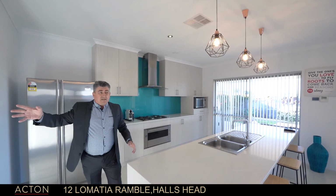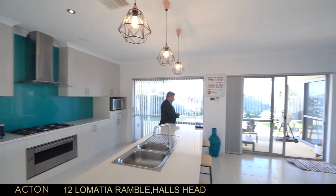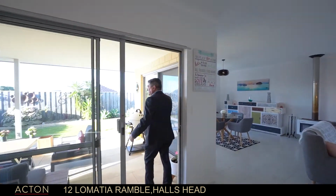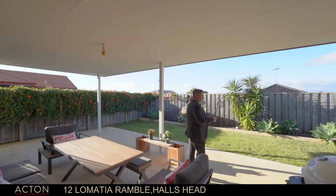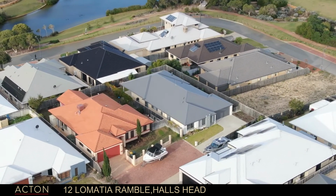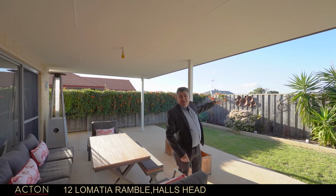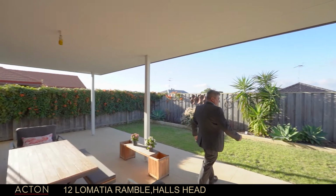In there you've got a butler's pantry. I'll take you out the back and show you. Look at this beautiful area. One of the nicest things about this property is you're elevated. You're at the back of the houses in a battle axe block, and you can't see anyone looking down into your privacy. It's all so lovely.